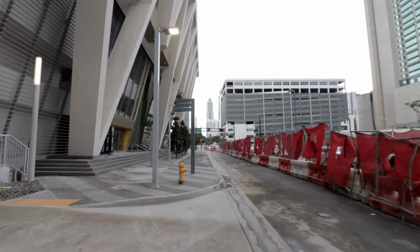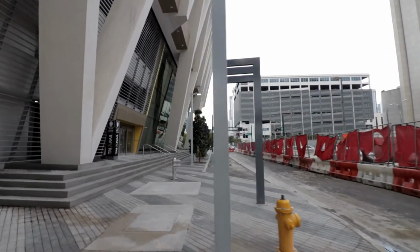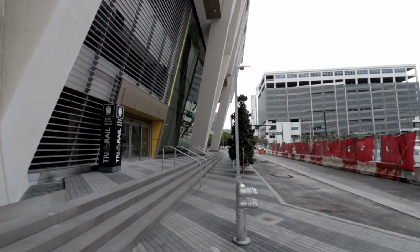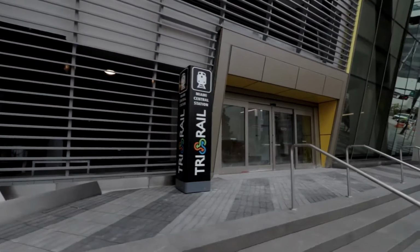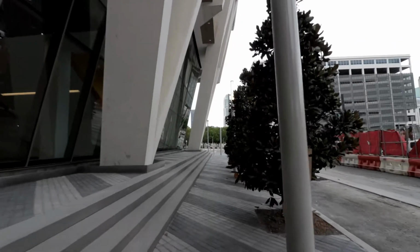As you see, they're still working here. But I am able to access this area right here. So this is the future Tri-Rail station. Again, looking forward to this being open in a couple months shortly here.